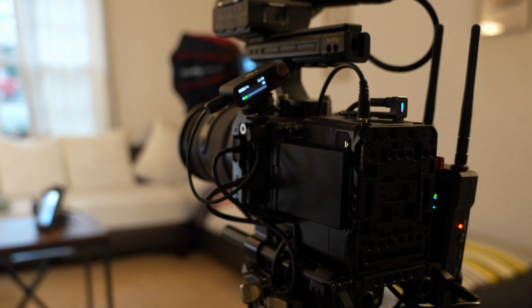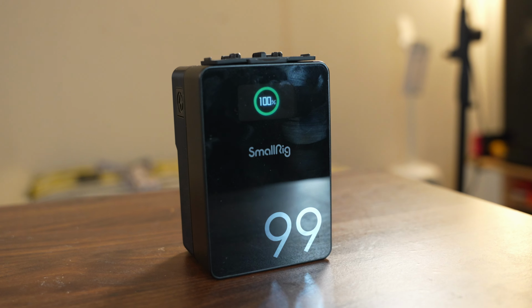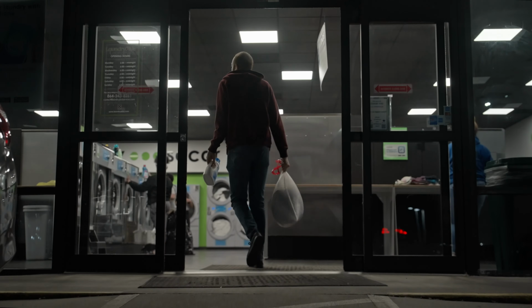But what it does do is that it powers all the other peripherals and things that you're gonna need to really make a good video, and they all need power. At the end of the day, all your accessories, all your peripherals to your camera is going to need power in some form or fashion. And so having a good V-mount battery that is portable and modular is something that I recommend.